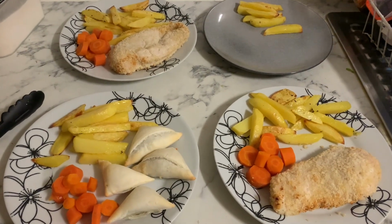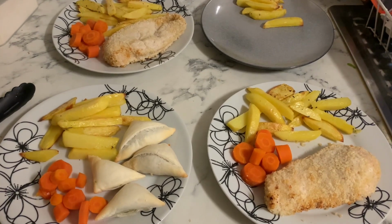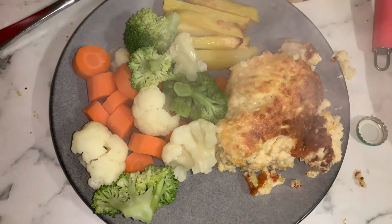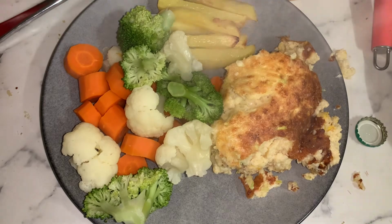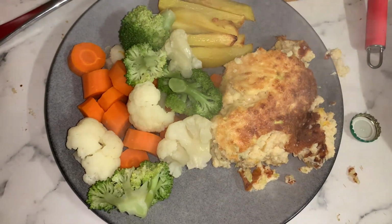And then the panko chicken makes a return. Obviously I wanted a quick and easy dinner. We've got triangles there from Aldi, and I would have made a quiche for my daughter that's here on the side. Please excuse hubby's beer bottle cap that is on the side here. I probably did a reshoot, but I don't have that footage, so, you know, hashtag real life.